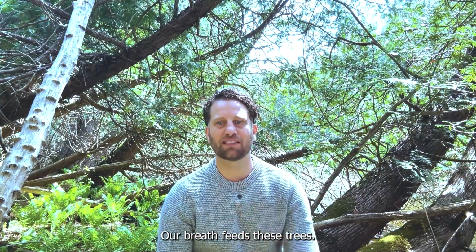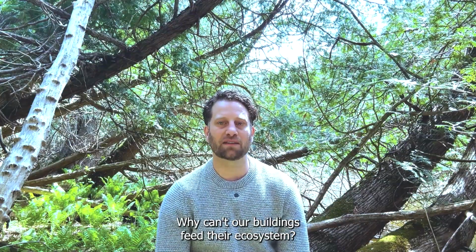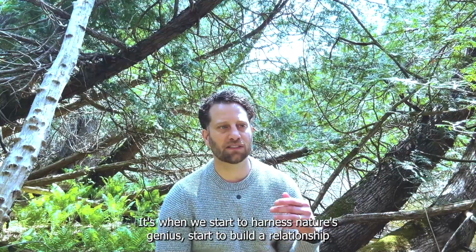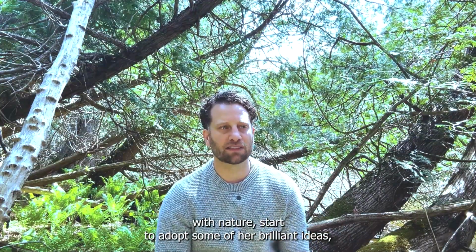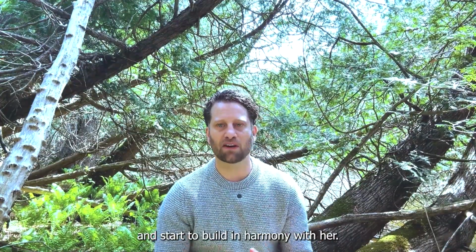Our breath feeds these trees, our bodies feed the soil. Why can't our buildings feed their ecosystem? This is what regenerative design truly is. It's when we start to harness nature's genius, start to build a relationship with nature, start to adopt some of her brilliant ideas, and start to build in harmony with her.